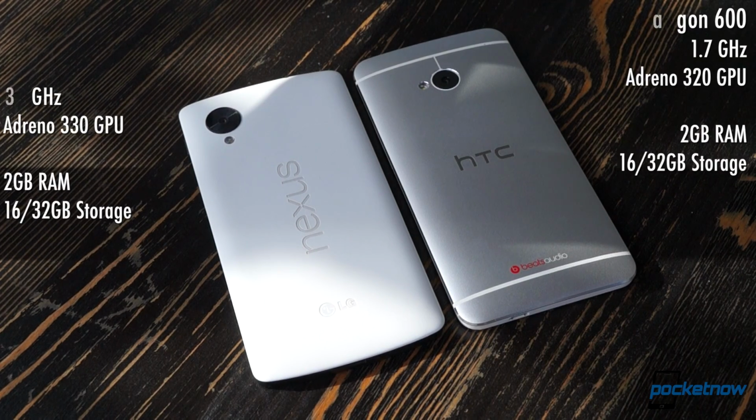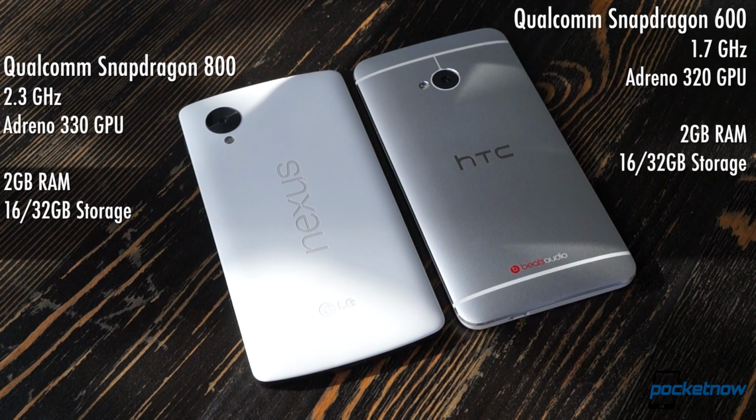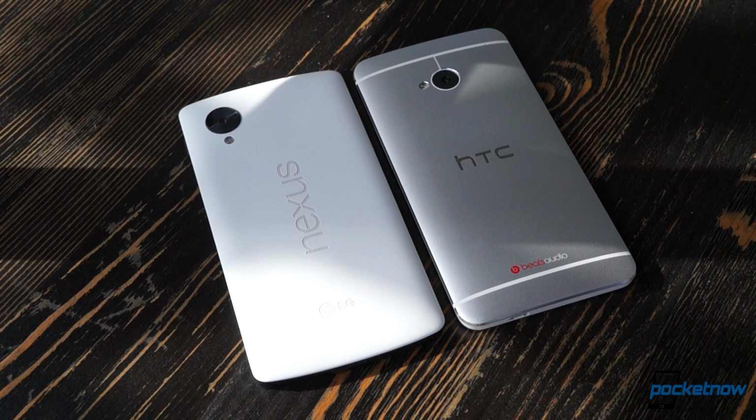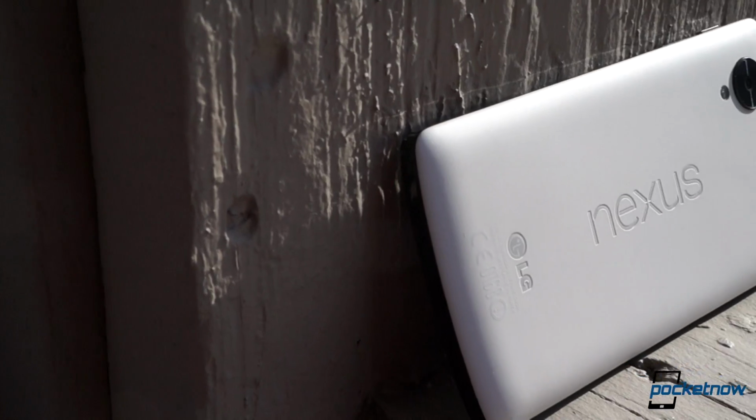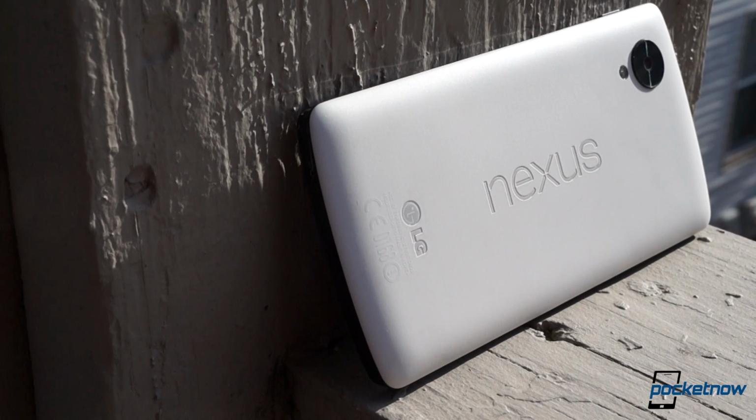Under the ribcage, each of these phones has a healthy ticker backed up by 2 gigs of RAM, but the brand new Nexus 5 edges out the older competition with a Snapdragon 800 instead of a 600. That means there's more processing power under the Nexus 5's hood and better graphics capabilities as well, in addition to the Qi wireless charging ability and support for more LTE bands. So all this means the Nexus 5 demolishes the HTC One in day-to-day usage, right?